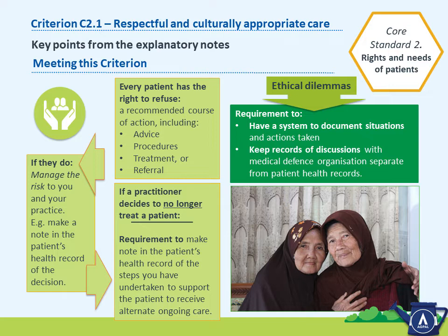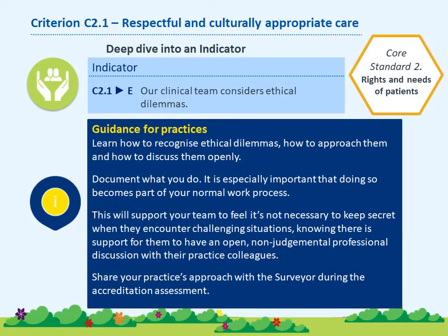Now, part of this criterion is around ethical dilemmas, and we'll talk about them in a moment. There's a requirement that you have a system to document situations and actions taken, and to keep records of discussions with medical defence organisations separate from patient health records. So in C2.1 we have some requirements around ethical dilemmas, and we'll take a deeper dive into this component.